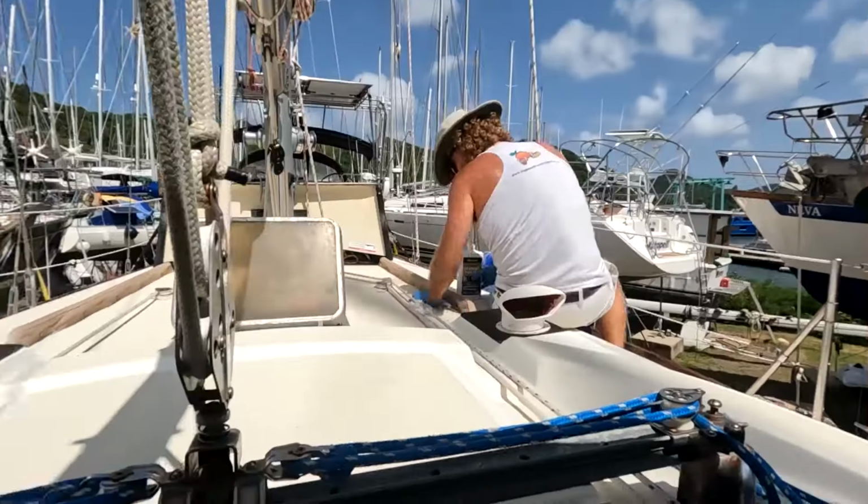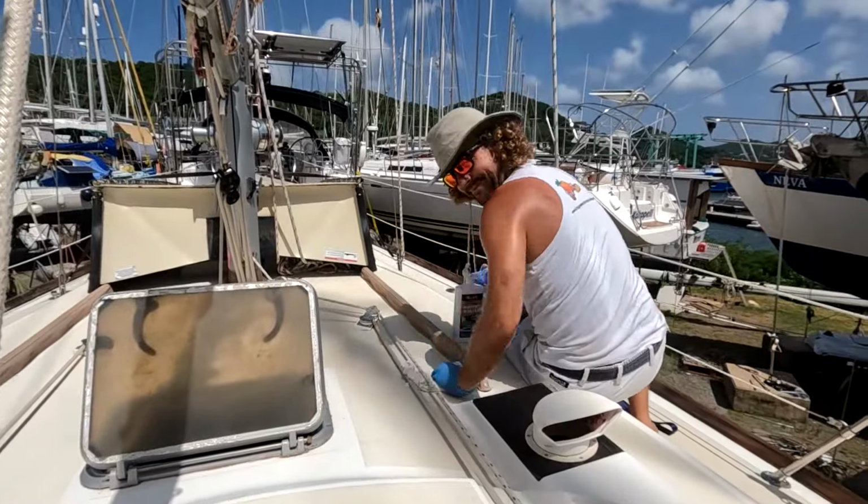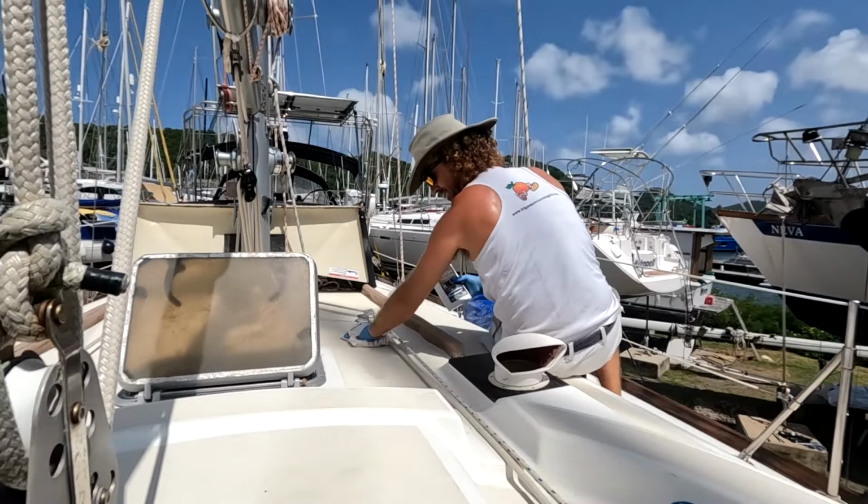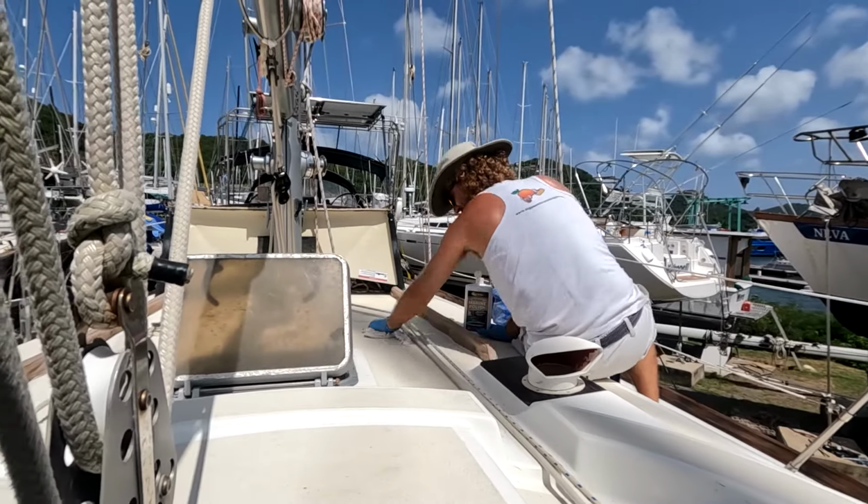One thing I try to do when we leave the boat is slop a bunch of wax onto the deck as sort of like a sunscreen for the gel coat. I don't even buff it or anything, just smear on a thick layer.